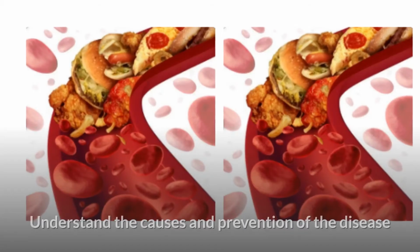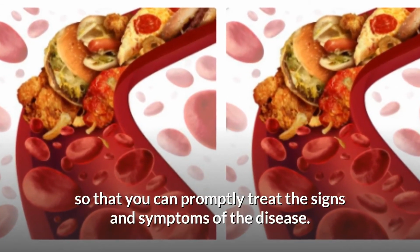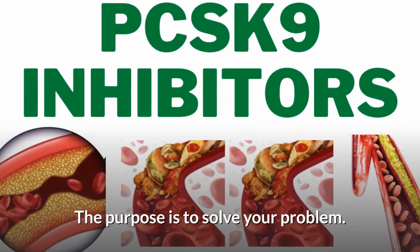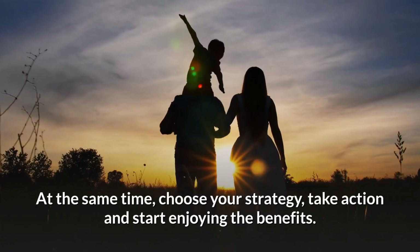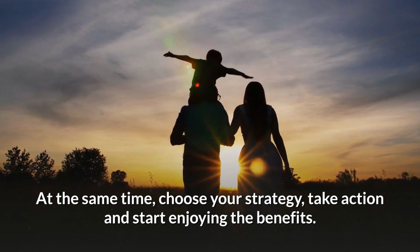Understand the causes and prevention of the disease so that you can promptly treat its signs and symptoms. The purpose is to solve your problem. So be open and ready to experiment. At the same time, choose your strategy, take action and start enjoying the benefits.